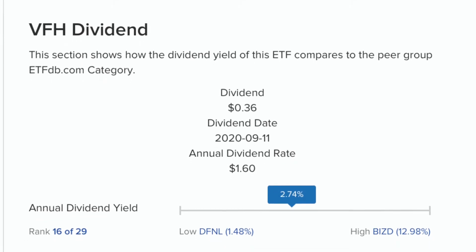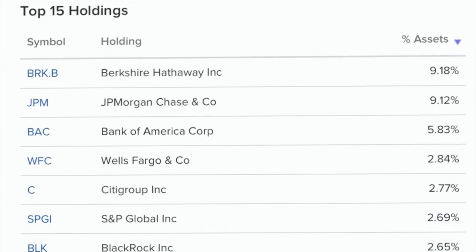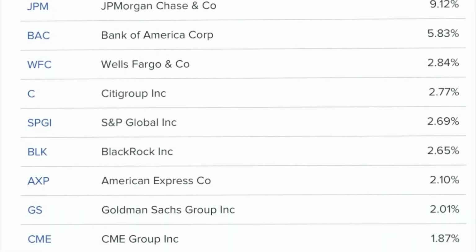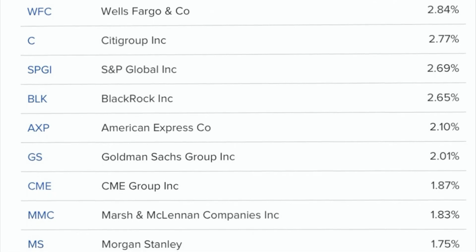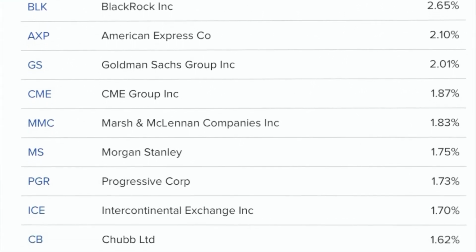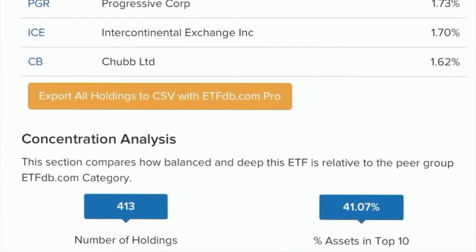Not too shabby. Once again, looking at the top 15 holdings: Berkshire Hathaway, JP Morgan, Bank of America, Wells Fargo, Citigroup, BlackRock, American Express. Pretty similar to the first one, right? Except when we look at the total number of holdings, it's actually 413 as opposed to 67. So we've got a lot more diversity through naturally having more companies, and the top 10 make up only 41% of this fund.